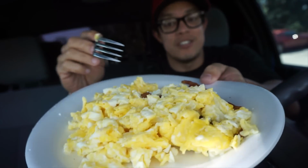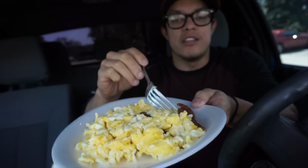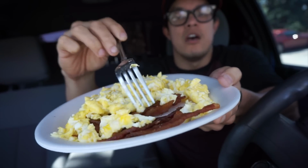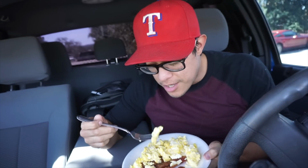All right, everybody, so my mom was so nice. She ended up making me some lunch. As you can see, she made me four eggs and then four slices of bacon. You can't really see the bacon because it's covered up by the eggs, but this is gonna be my lunch for the day. Shout out to my mom. If she's watching this, thank you, love you. But I'm gonna scarf this down.